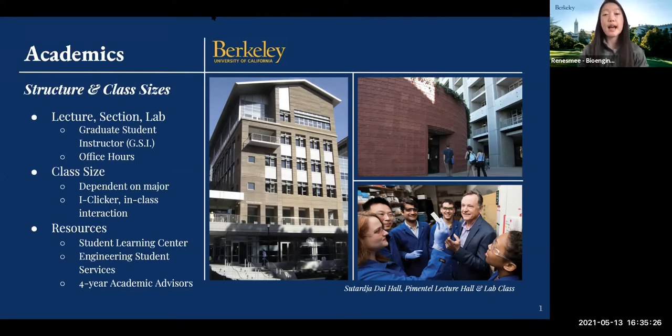However, in addition to that, I really see iClickers as opportunities for me to make friends with other students in the class. Oftentimes for iClicker questions, we get to interact with other students next to us to really discuss the questions, to brainstorm together, and to come up with the same idea that we think is the correct answer to the question that the professor proposes.